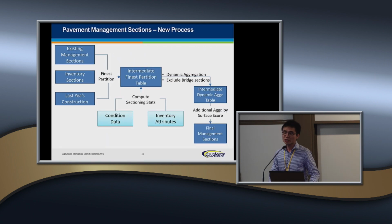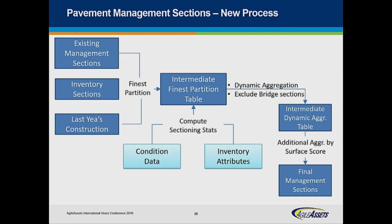So in the new process, which we developed after the discussion with the pavement program area, the first step is we use the existing pavement management sections, inventory sections, and the last year's construction to do a fine partition.